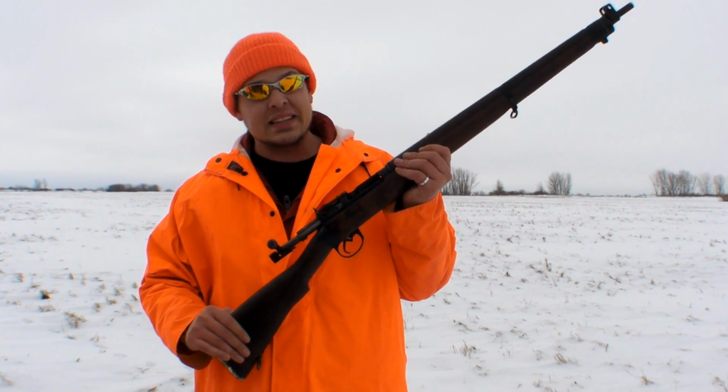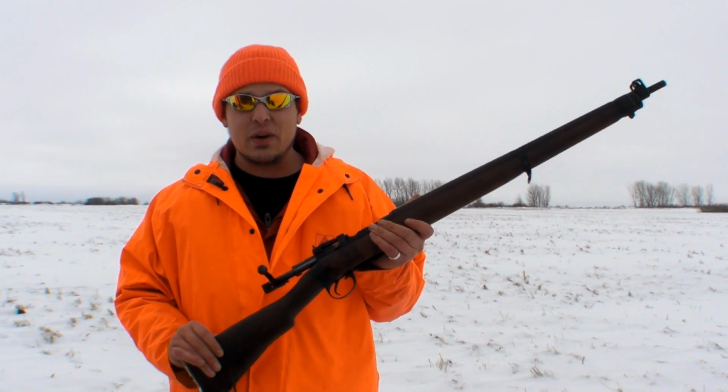So, we just went over shotguns. Shotguns are great, they got a lot of stopping power, but they don't have distance. Next up, we have rifles. This is the best of both worlds. Stopping power and distance. Now, what we have here is a .303 British.